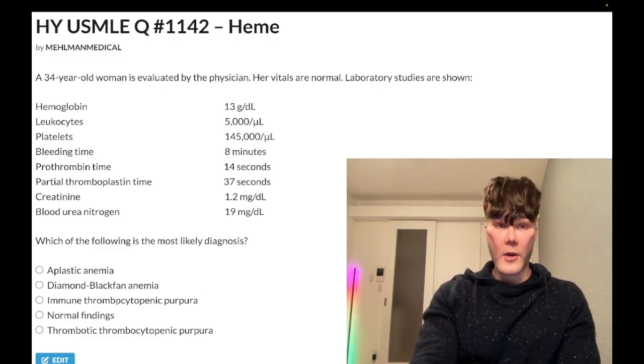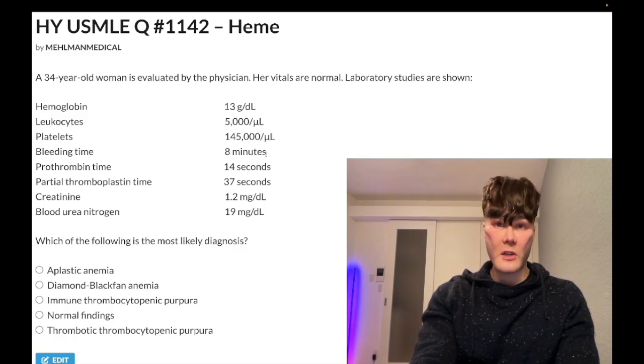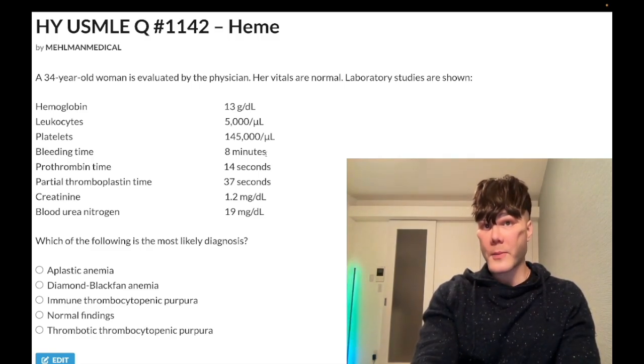Choice C, ITP, correct answer. So we have decreased platelets, we have increased bleeding time. That's it. Classically you'll get two vignettes for ITP on USMLE. You're going to get a school-age kid who's got epistaxis, petechiae, bruising, classically after a viral infection, but they need not mention the viral infection, about half of vignettes. It can be a woman 30s to 40s with random bruising.